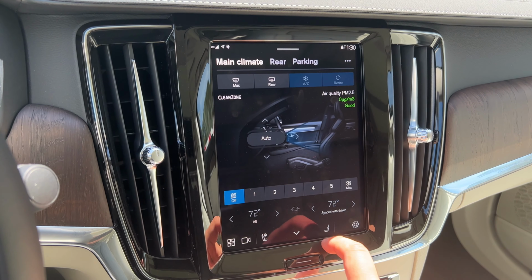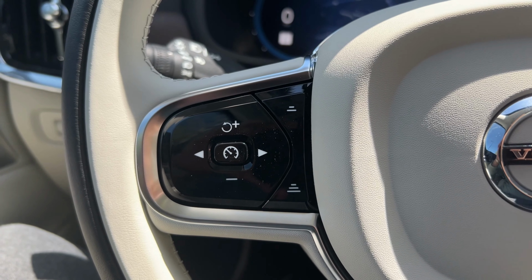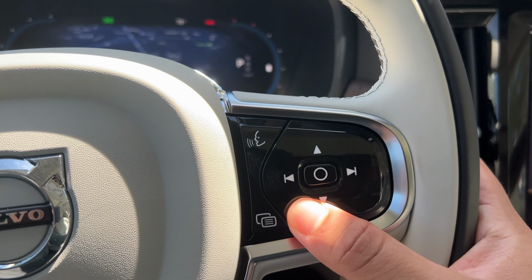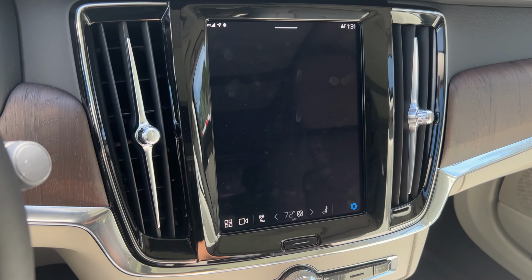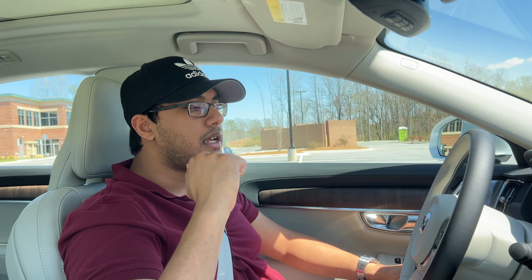Many people say just use the voice command. I find it very bizarre and obtuse to speak to a vehicle to get the commands done. I would rather just interact with a button, but it's not there. So that's my primary con with this interior space, but for the most part, it's a fantastic place to spend time. Now, another pro with this is going to be the ride quality.